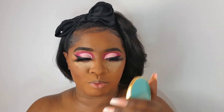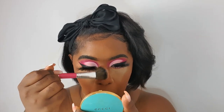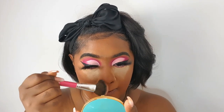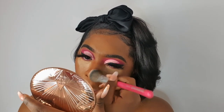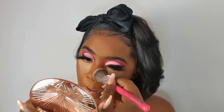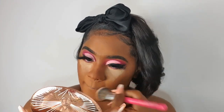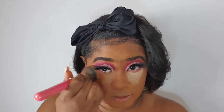Taking the Gucci bronzer, bringing that on my nose. Then taking my Charlotte Tilbury on the other side of my nose. Taking my Too Faced All Over powder. This is my all-time favorite multi-purpose powder. And I'm just dusting off my powder on my face.